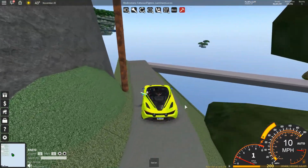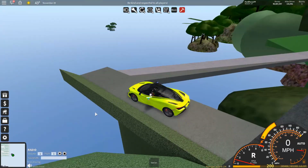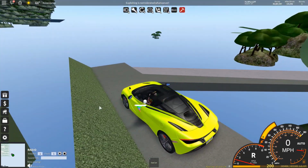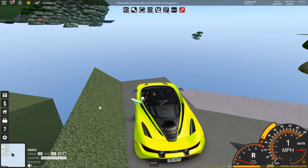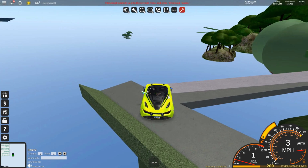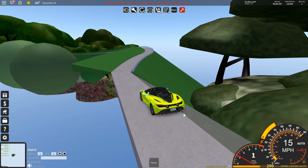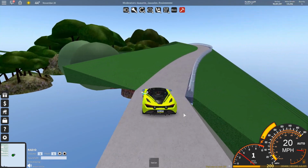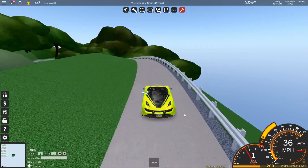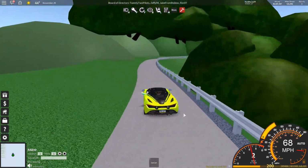But now we're at the end of the very narrow road that we just went on. Now we have the sharpest turn in Ultimate Driving history. It's so sharp that you need to go back and forth a few times just to get in it. But if you bring in a car with very good handling, such as the McLaren 720S, then you'll have no problem with it. And then you've got a lot of space with the road ahead, along with a guardrail on the right side. It's really cool.